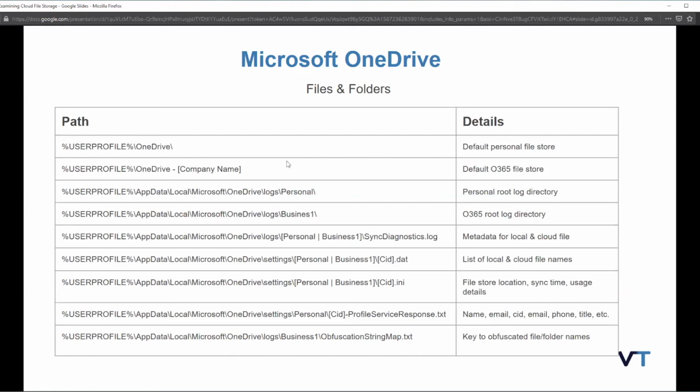The interesting thing about SyncDiagnostics is that, based off of my testing, we have different results, and I haven't pinpointed why we have different log files for the same name. So SyncDiagnostics sometimes will be awesome. It'll show us all kinds of things. Other times it's more of a summary. I have some suspicions I'll talk about in a little bit of why that happens, but you may get lucky, you may not in the lab. And then in the AppData, Local, Microsoft, OneDrive, settings, personal directory, we'll see a .dat file and the CID.